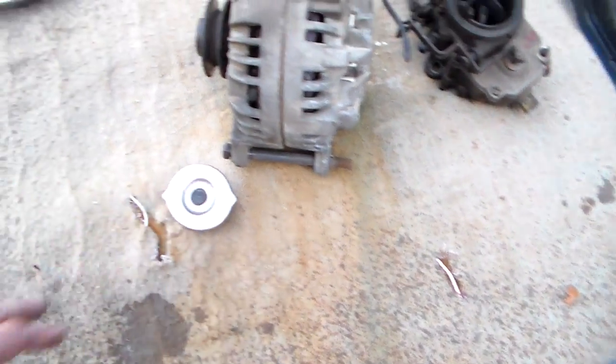Probably the T is the month. No, that wouldn't be right. I don't think they go up that high. So, well, it'd be in 81. So that was the original cap off that car too. That car was all original. Makes me sad a little way.